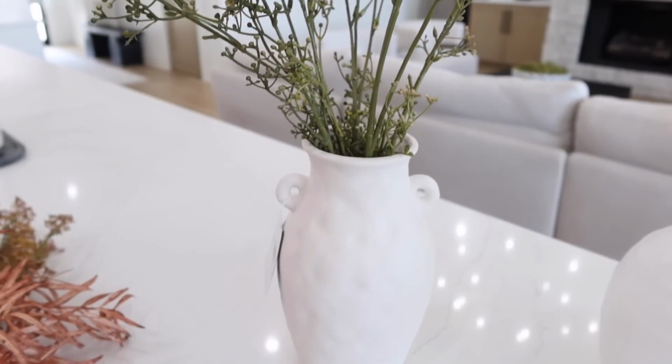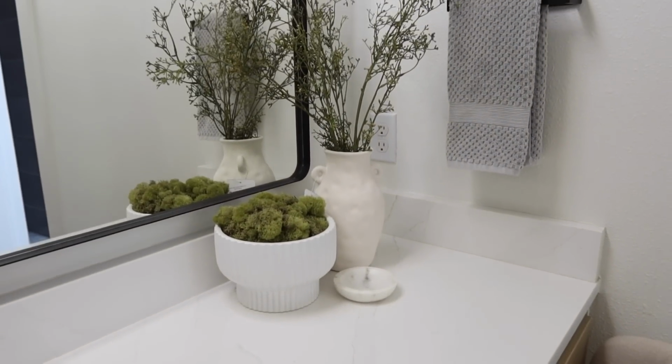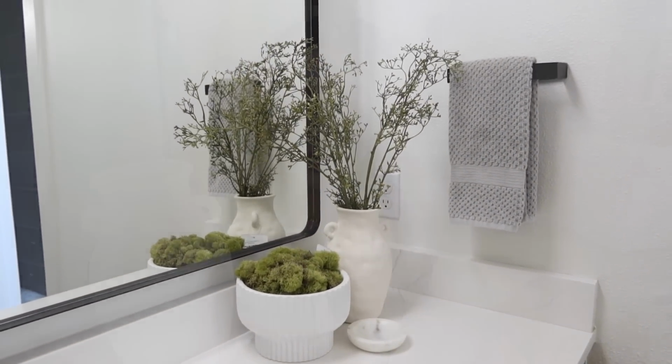What's nice is you can put greenery in this, you can put flowers in this, you can also leave it by itself. So that's what's super nice. If you're more minimal and you don't want greenery type things, this alone is just stunning. It stands alone. You can do a cluster with other things, but I feel like this piece is beautiful.